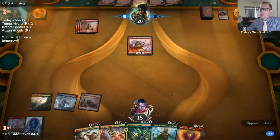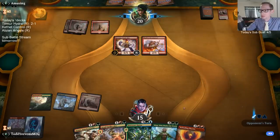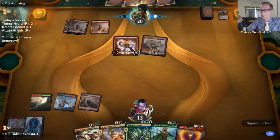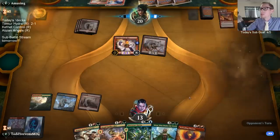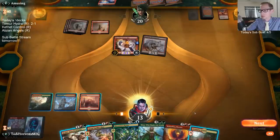Can we draw a land, please? I haven't drawn any lands, like last game or this game. Thank you.